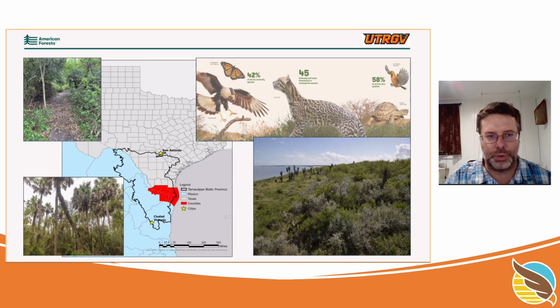These are some visuals of the different habitats that we collectively consider to be thorn forest, thorn scrub. The semantics are different, obviously, but basically a semi-arid woodland ecosystem. Federally endangered species, trust species like the ocelot, just really high biodiversity. The Lower Rio Grande Valley of Texas is certainly considered to be one of the biodiversity hotspots in the U.S.